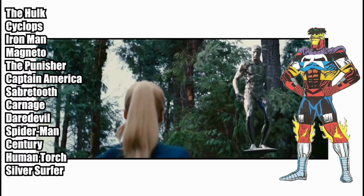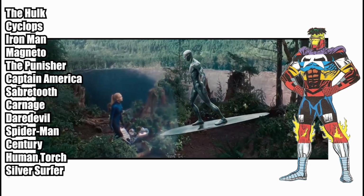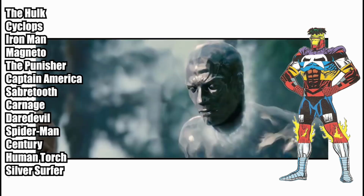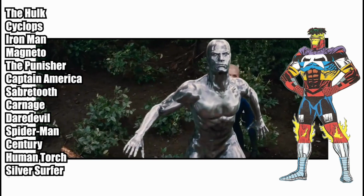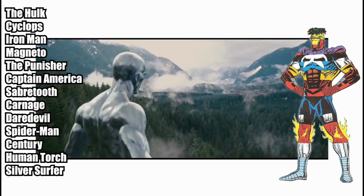Silver Surfer. The Silver Surfer is the herald of Galactus, a cosmic being with a silver surfboard and wielder of the power cosmic. So naturally that power is kept in the lower legs. God, I fucking love Combo Man. It's so stupid.